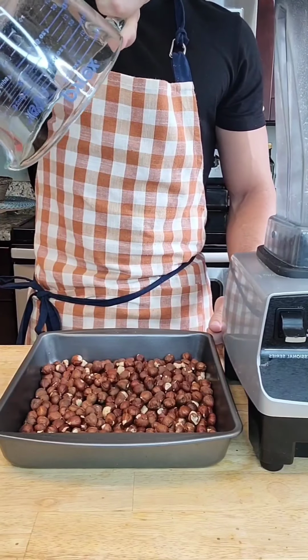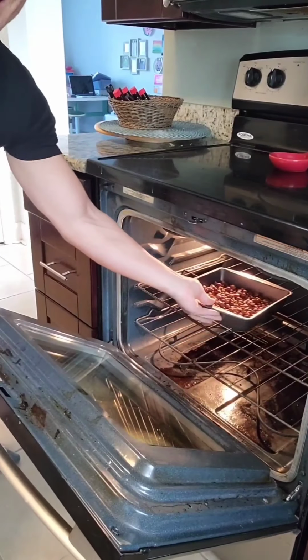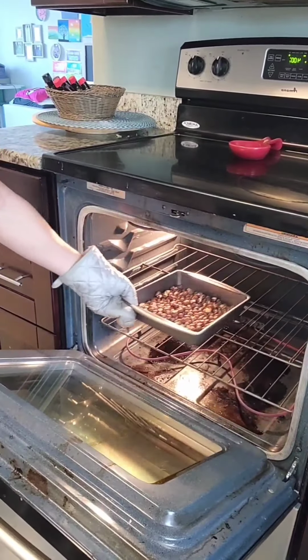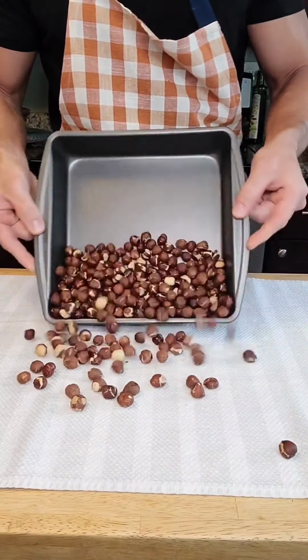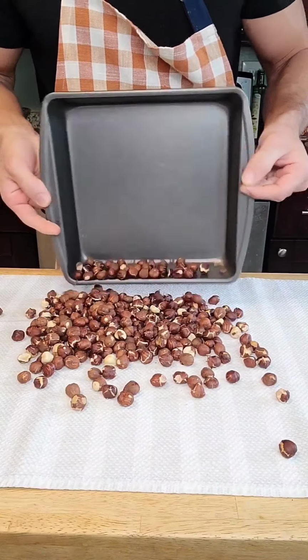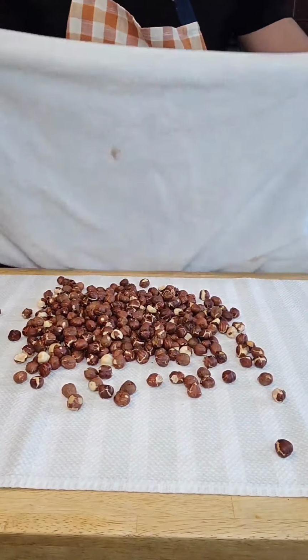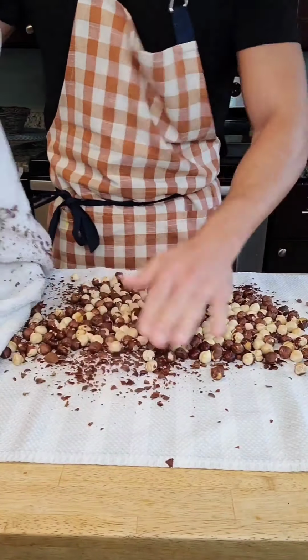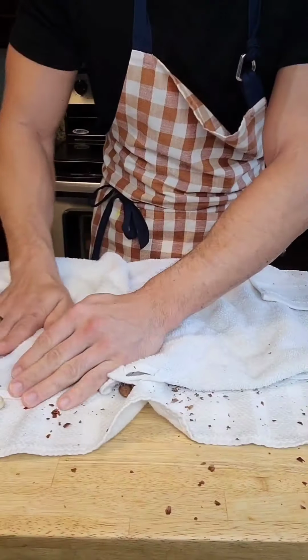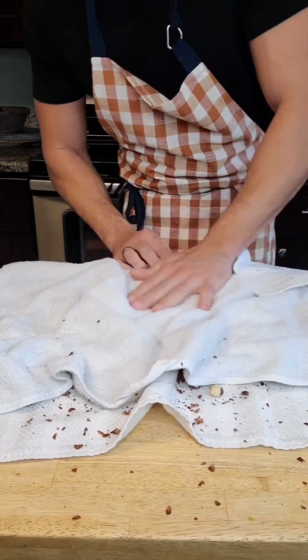For this particular recipe, I started with 3 cups of hazelnuts, which I then roasted at 400 degrees for 9 minutes. After they've roasted, you want to set them over a kitchen towel so that we can begin the process of removing the husks from the nuts. This step is non-negotiable. If you try to skip this step, I promise you those husks will make your Nutella taste bitter and feel chalky and grainy.